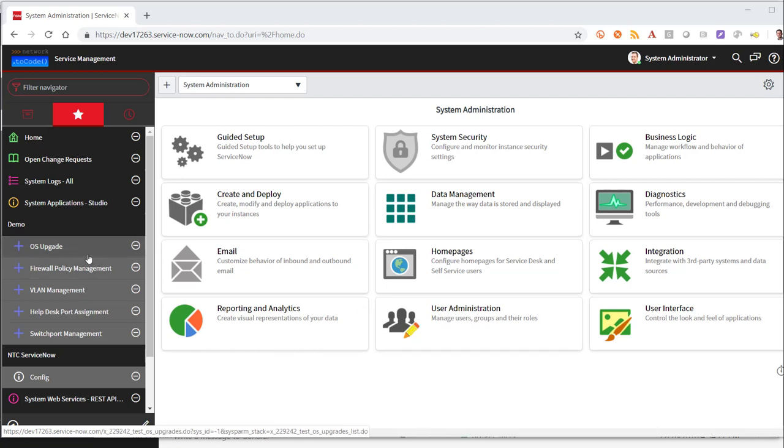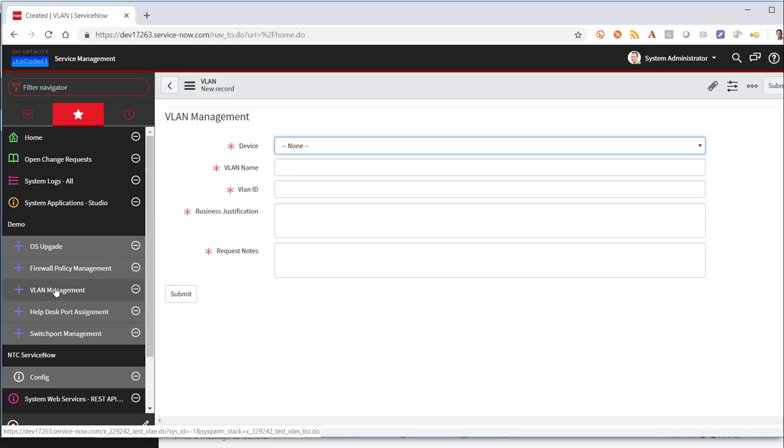We're going to focus in on the left-hand panel where we have some pre-built common change requests. And this is where you can customize your panel within ServiceNow to have these types of things that are relevant for your environment. So we're going to start with things like VLAN Management as an example. VLAN Management would be a common change request just to globally add a VLAN ID, and we'll take a peek at a few others for now.